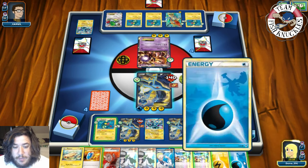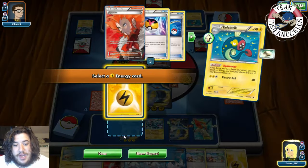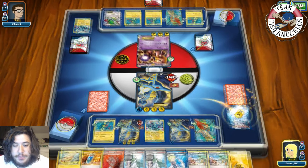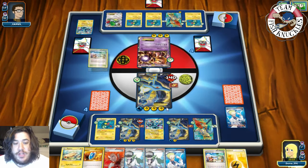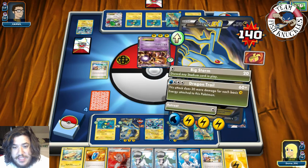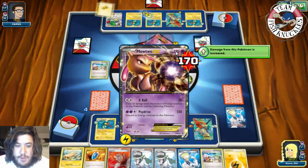Okay, we got a Water Energy attached to this guy. I probably should have Dynamoted before I... Oh, well, we didn't have another Dynamotor. So Dynamotor this guy. We'll put down a Tropical Beach. I'm basically just burning cards so my opponent ends us down to 2. We'll be okay. And so let's see. We'll do 170 damage. 6, 7, 8, 9, 10, 11, 12, 13, 14, 15, 16, 17. So we'll take a knockout on the Mewtwo EX. Going down to 2 prize cards.